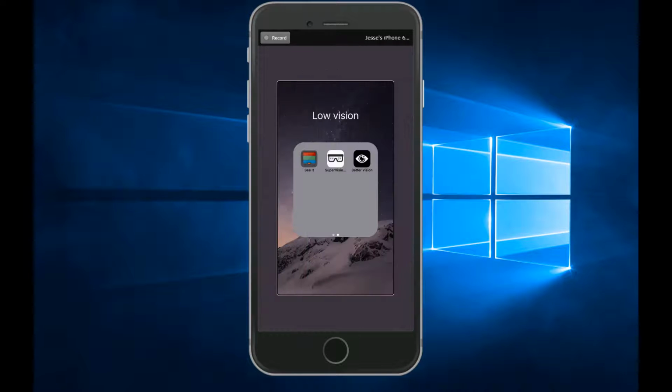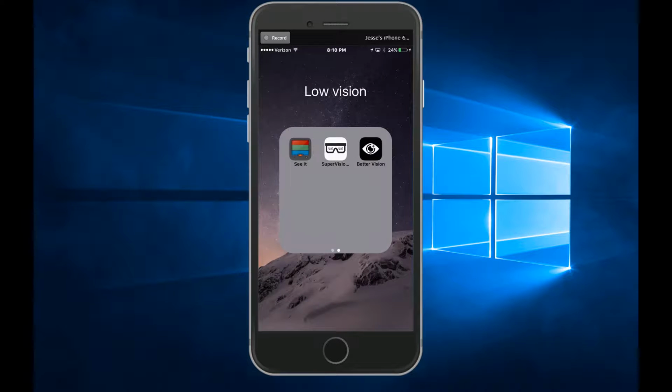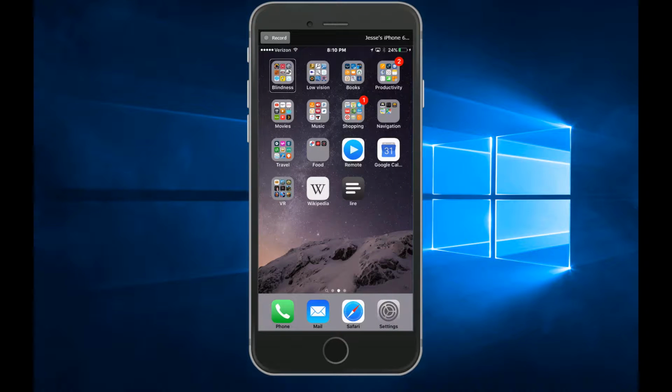So there's my low vision folder. Again, if you're low vision like myself, you have a lot of different options for reading and identifying things. For money, for paper text. If I need to magnify something, I might do it that way. If it's a short item, that works; if it's a longer document, I use KNFB Reader to breeze through it more quickly.